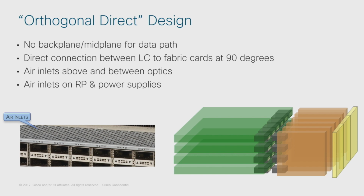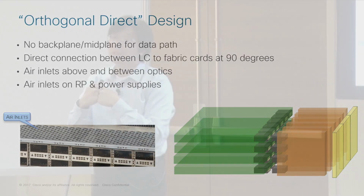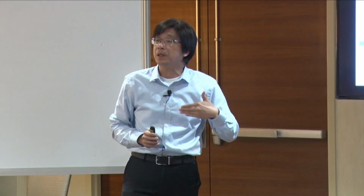Previously, like the ASR 9K, you suck all the air from the bottom up, right? And the airflow needs to go in this direction. This kind of design is not able to meet the overall scale you would like to have, and the overall power consumption you need. So you can see virtually all next-gen platforms have line card airflow from front to back, and the connector is really the line card directly connecting to the fabric. So this is the first industry trend and common design in the high-speed networks we are trying to see here, okay?